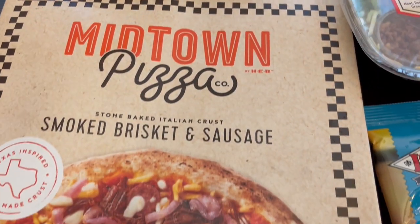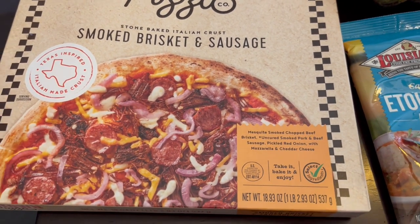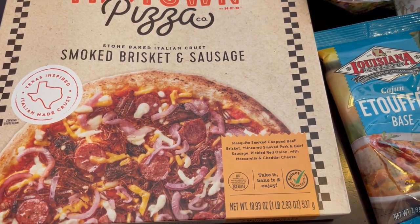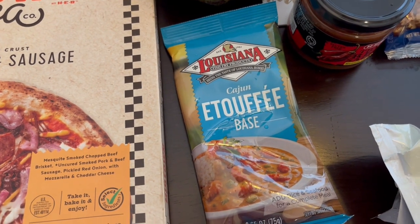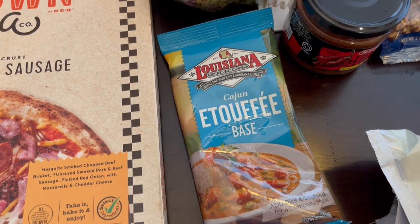I grabbed this Midtown smoked brisket and sausage pizza. Howard and I had this probably over a year ago, but we both liked it and it was pretty tasty. I grabbed this etouffee base. I haven't tried it before, but it was near the shrimp and I was hungry and I just grabbed it.